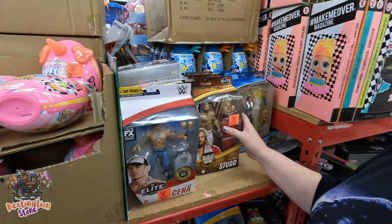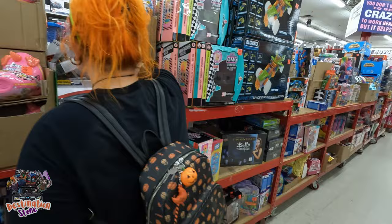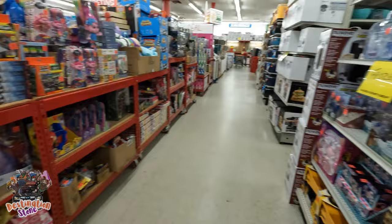There's Shayna, Big John. Oh, wow. We got Big John. Shayna's cool. They're all $12.99. Yeah, that's cool. Nice. Look, awesome. All kinds of stuff in the middle here. Look, there's the Buffy game. What? That's like legendary. Look, there's Black Widows, $15.99. Holy crap. We haven't even been down this aisle yet.